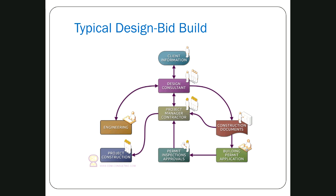Right, here's another way of thinking about it. Client has a program. They give that program to the design consultant, to the architect. The architect engages engineers to design aspects of the project: the mechanical systems, the structural systems, the electrical, the plumbing. Those things get put together in a set of construction documents. And ultimately, the project gets built.